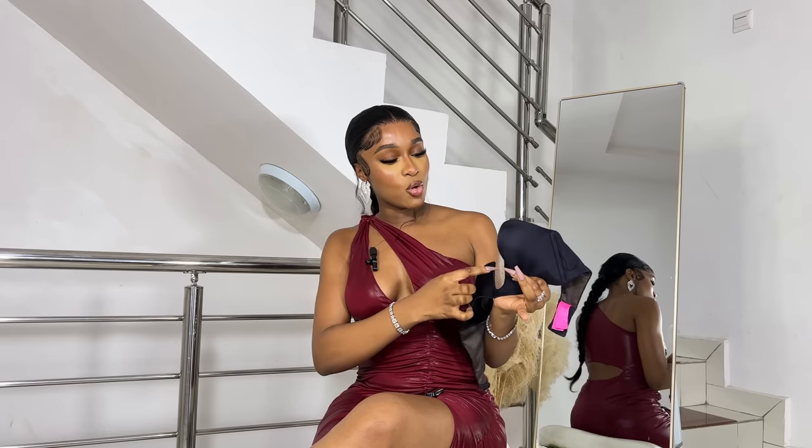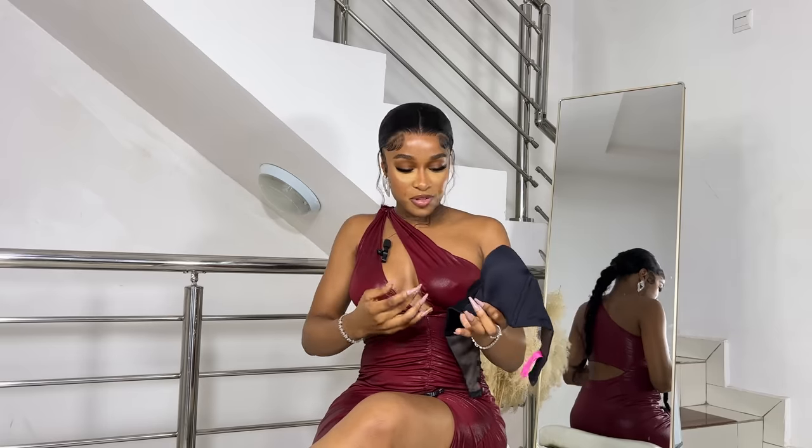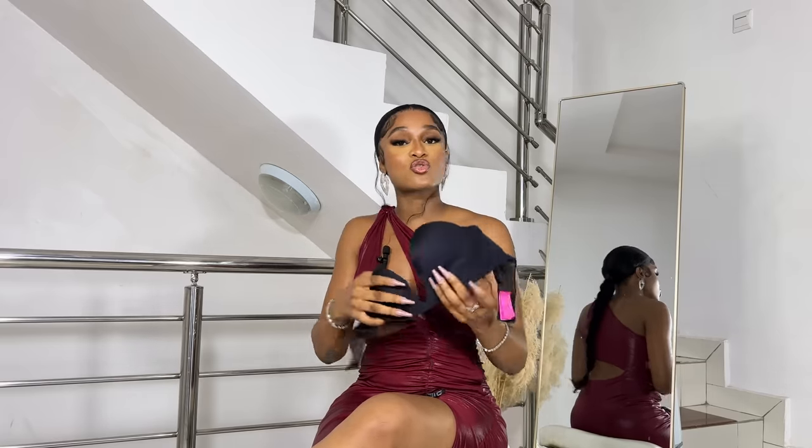And then it has a little hole here. So it's not like the other one that has hair covered. So even when I'm wearing some outfits, right? Some can go down a bit here. So this bra is so perfect. And it's also strapless. I get all my bras from La Senza, by the way.